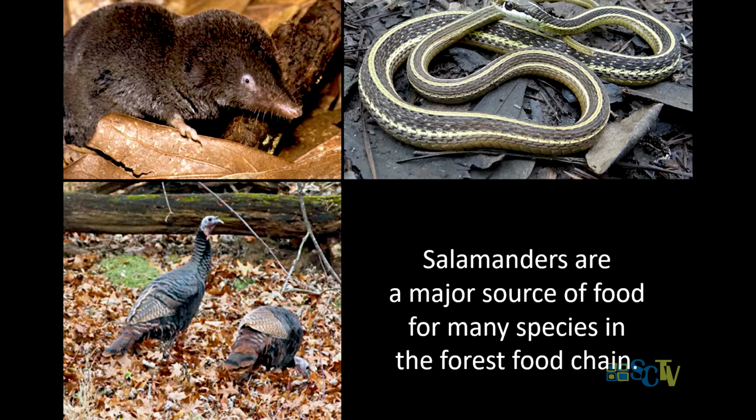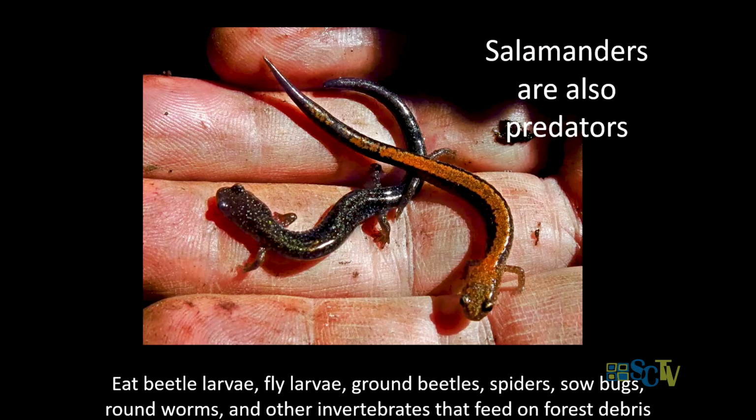But those salamanders are also food for some of the larger animals. So the salamanders eat the little detritivores, the little creatures that eat the dead wood, the dead things, the organic matter, and then that goes on to become food for these guys. And in turn, they also eat some of the, this is what they're doing. They're eating the sow bugs and all the rest. So, this whole lovely food chain that's going on underneath our feet.